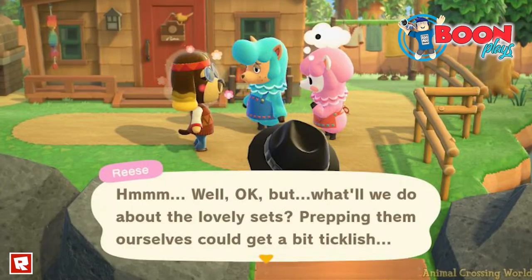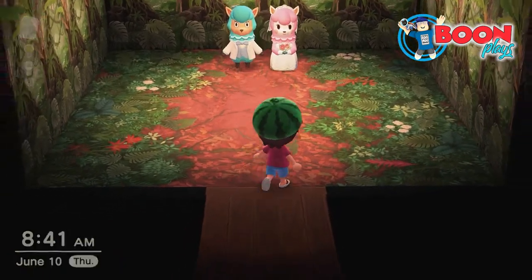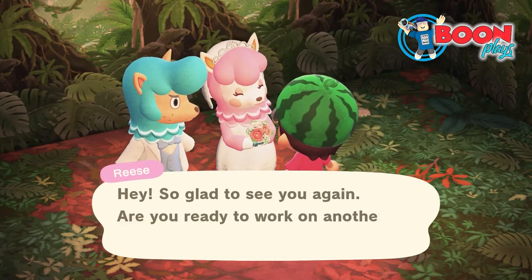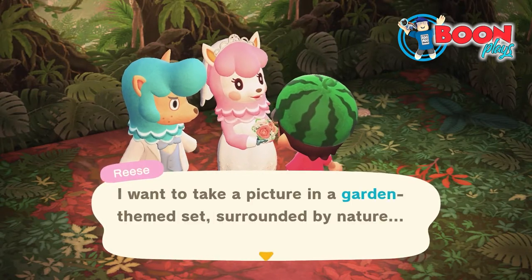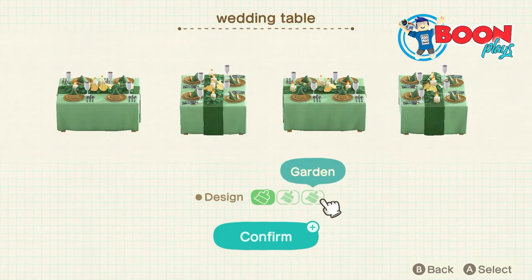Once you are on his island, you will see Harv, Reese, and Cyrus talking. After listening to their conversation, you will end up inside Harv's studio with Reese and Cyrus. Speak with Reese and she will ask you for a favor to relive their wedding moments. You then need to enter design mode and decorate the studio just as you decorate your house.